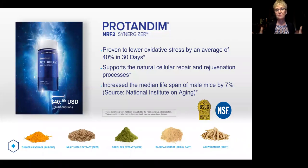And of course, they use mice because you can't do these studies in humans. And over the last 20 years, of all the drugs and supplements they studied, Protandim is the only supplement that they have studied that significantly extends lifespan. So Protandim Nrf2 was also found not only to extend the lifespan, it also improved the quality of life. So this little yellow pill not only adds years to your life, but life to your years, right? Love it, yes.